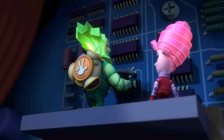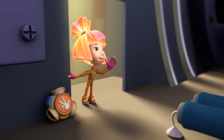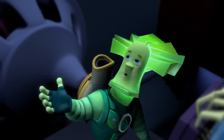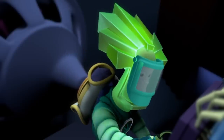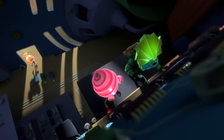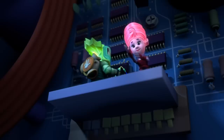I can't fix it like this. I need my welder. Papoose, I need to borrow your pack-a-mat for a little while. Now that's a coincidence. I need to use it too. Masya, then I need to use your pack-a-mat. What? I'll bring it right back. Hey, where are you going? Just watch what you're doing, dear.